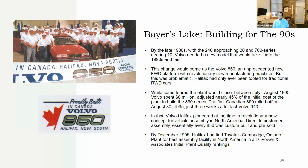The first 850 rolled off the line on August 30th, 1995, in just 3 weeks. Just 3 weeks, they tooled over an entire plant to build an entire new model, completely different from the previous one, that required huge changes in robotics, tilt carriers and such. And they did it in just 3 weeks after the last Volvo 940 rolled off the line.